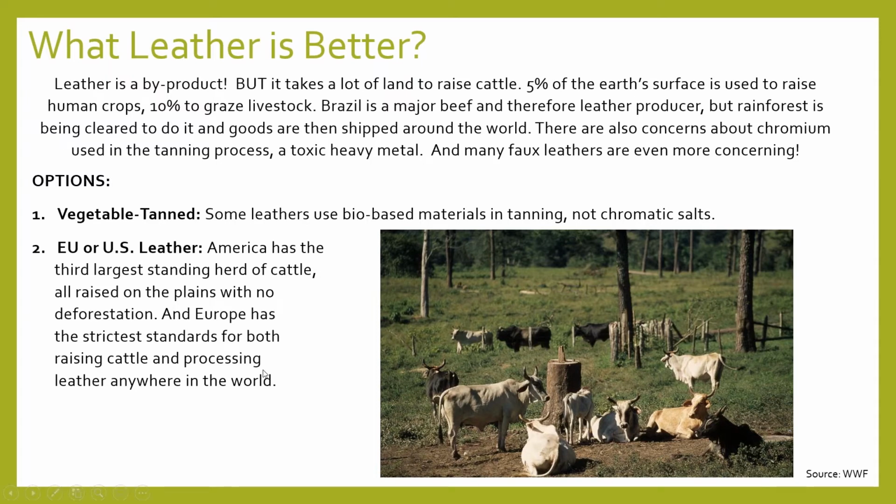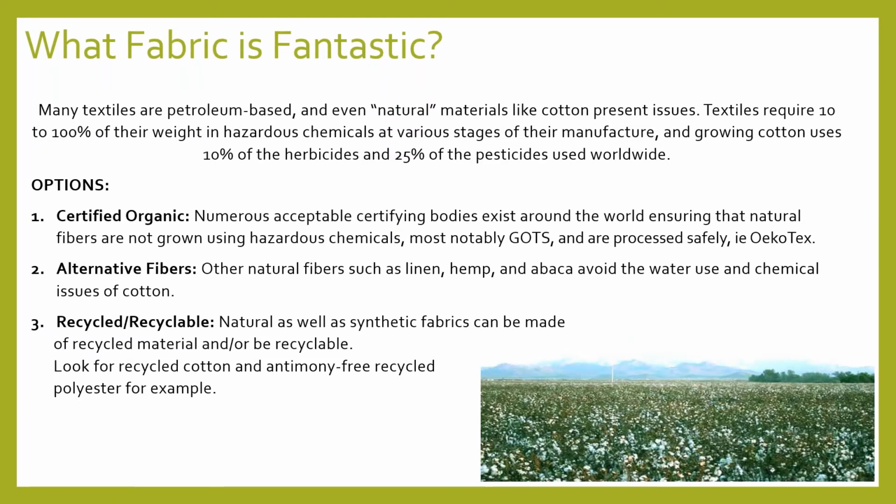And many people, when they learn about leather, get really interested in using textiles instead for upholstery, and that can be a really great idea. Our favorite natural textile material is cotton. And cotton, it happens, is very environmentally intensive to cultivate and to produce. Cultivating cotton uses more herbicides and more pesticides than any other single product. And that is an impact.